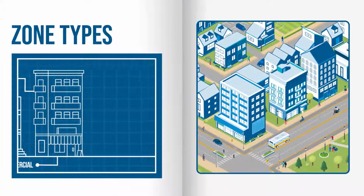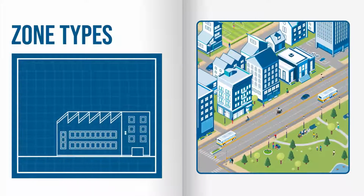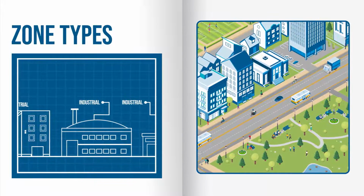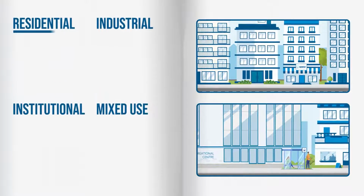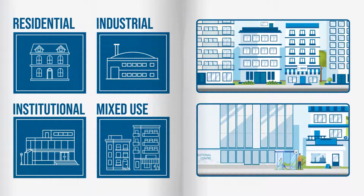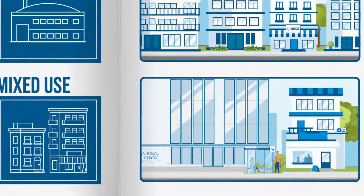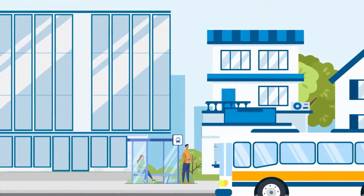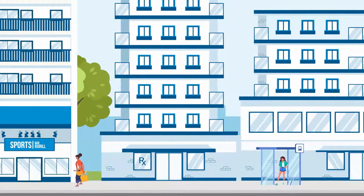The zoning bylaw implements Hamilton's long-range land use plan, known as the Official Plan. The Official Plan directs how new and existing communities will develop over time. A zoning bylaw contains a series of zone categories. While some zones are intended to permit specific uses such as residential, industrial, or institutional, there are also zones that permit a range of uses. This might look like a mixed-use zone, permitting commercial and residential uses, or a transit-oriented zone permitting a range of commercial, retail, and residential uses along transit routes.